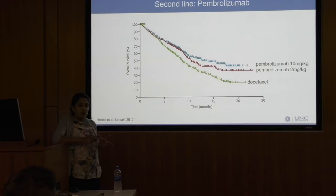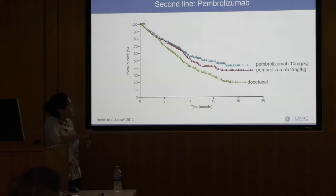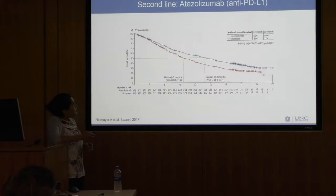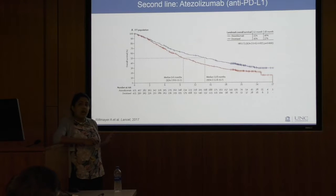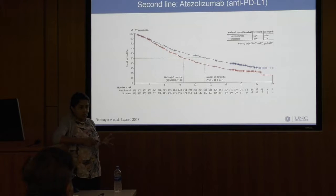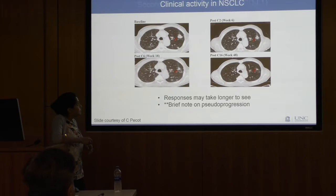Now, just to review the other two checkpoint antibodies that are also active in the second-line setting, Pembrolizumab, which is also an anti-PD-1 agent, was compared to docetaxel. You can see here, again, improvements in overall survival, and they tested two different doses. And this is in all non-small cell lung cancer patients. And similarly for atezolizumab in the second-line setting, atezolizumab is an anti-PD-L1 antibody. When you compare to chemotherapy, again, an improvement in overall survival. So all three of these are now approved in patients in the second-line setting.